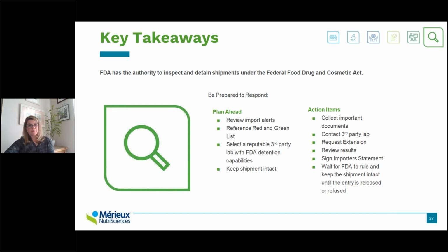You can reference the red and green list, see who is listed on there, select a reputable third-party lab with FDA detention capabilities and knowledge, and you're gonna wanna keep the shipment intact until you make a decision. If you're moving it around to different locations, different cities, it's broken apart, it's gonna be a lot harder for accountability to the FDA, whether you choose to have it sampled and tested, or if it ultimately has to be re-exported or destroyed. You have to account for all of that product again. So that can get expensive if you're moving it around and having to move it back.